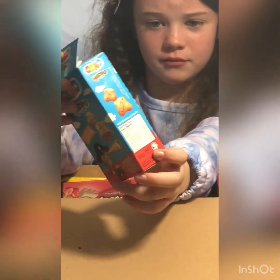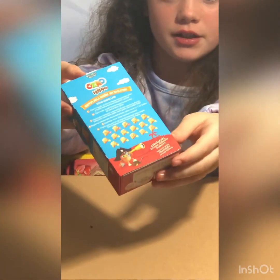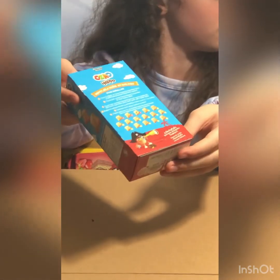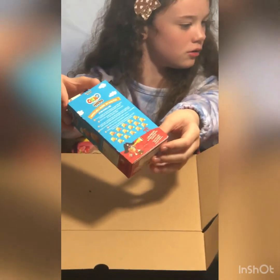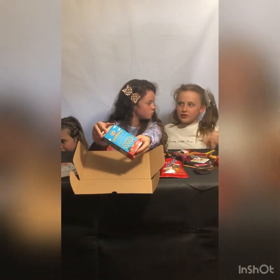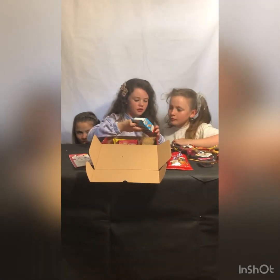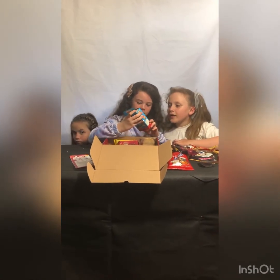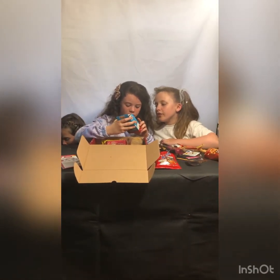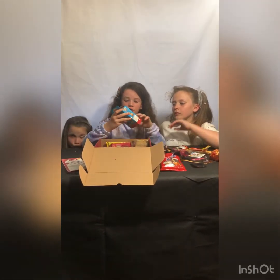Because the red ends are like the bad ends on the back. And the green ones are the good ones, I think. No, look, the green ends are the good ends, and there's three bad ends. There's the pirates, pirate ball and treasure maps and everything. They're all the goodies.